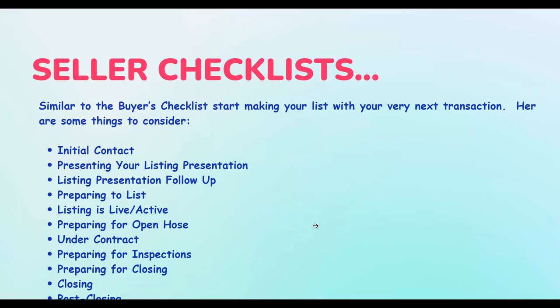And a lot of stuff, obviously, you're preparing for closing, and post-closing. Those are pretty much going to be the same for buyer and seller, and potentially even the same with initial contact. So any questions on seller checklists?